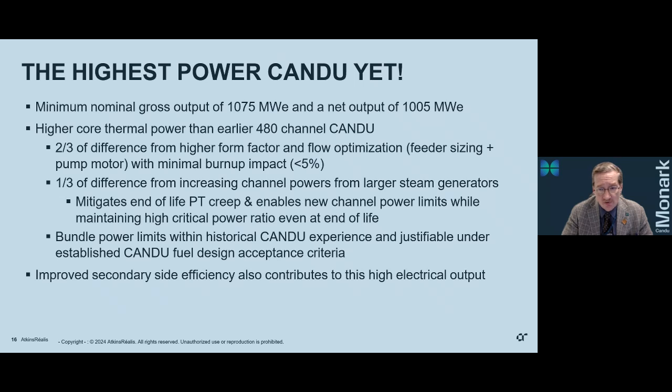In order to compensate for both of these things, the CANDU Monark has a significantly better heat transport system than, say, Darlington. The pump motors are somewhat bigger, although it's the same basic pump. The steam generators are very much bigger than in Darlington. So you have a much better heat removal machine attached to the core. Those improvements in the heat transport system help to mitigate the effects of pressure tube creep, and it really enables the slightly higher power limits by maintaining an excellent margin to dry out, even at end of life. And when it comes to bundle powers, we're still within the historical experience of CANDU reactors in terms of bundle power limits.